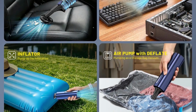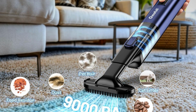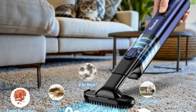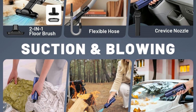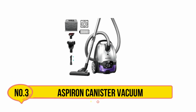The HD digital display, full dust bin indicator, and one-touch dust disposal make operation effortless. Lightweight yet highly capable, this portable vacuum offers professional-grade performance, making it a smart investment for anyone seeking powerful, versatile, and hassle-free cleaning. Our third product is Aspirin Canister Vacuum.